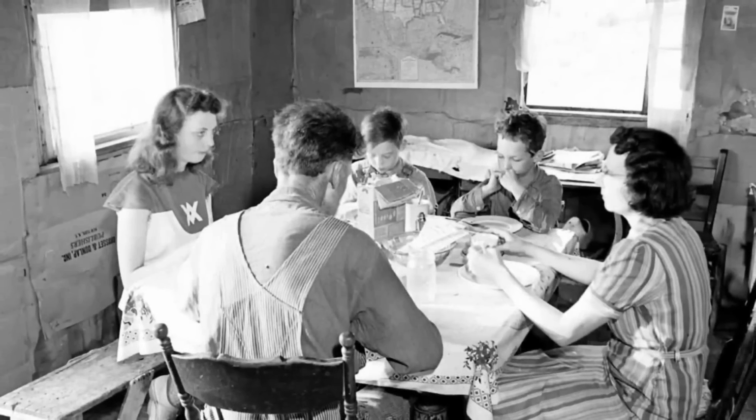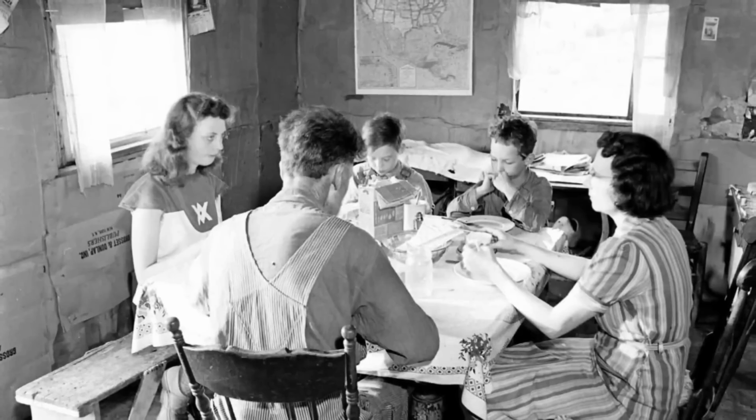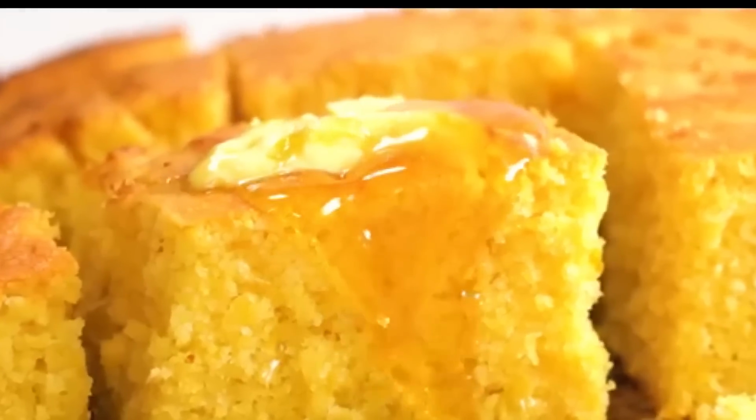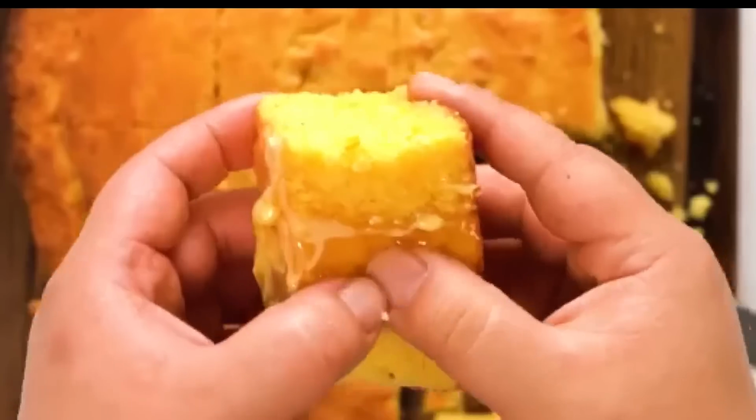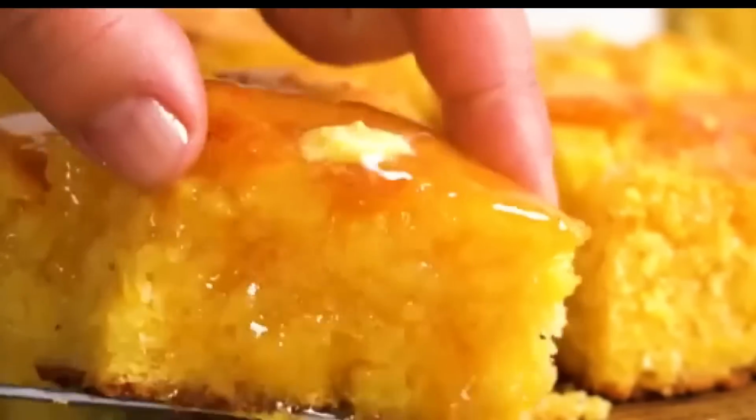Plus, it was easy to make in large batches, which was a huge plus when feeding a family when pockets were tight. This was a staple during the Dust Bowl because cornmeal was cheap and filling. You could whip up a simple cornbread loaf, fry up corn fritters, or even make mush.